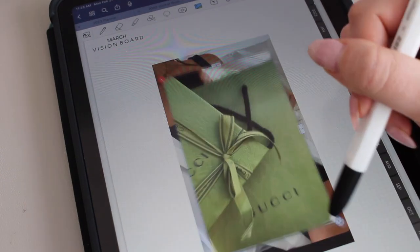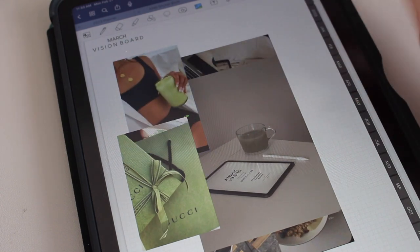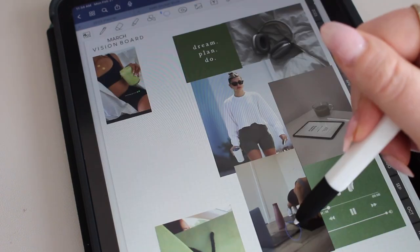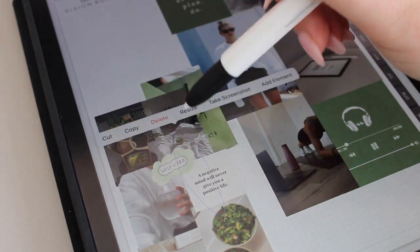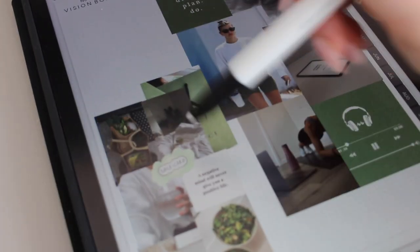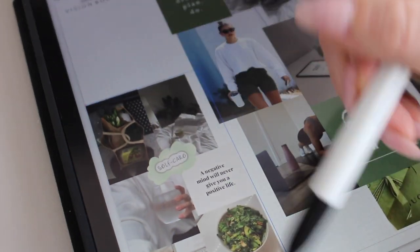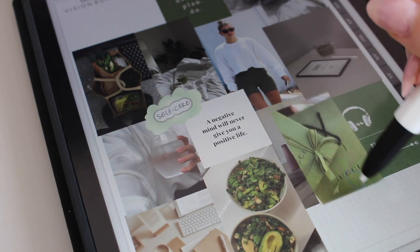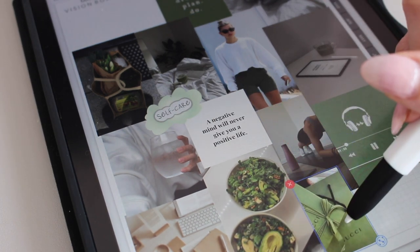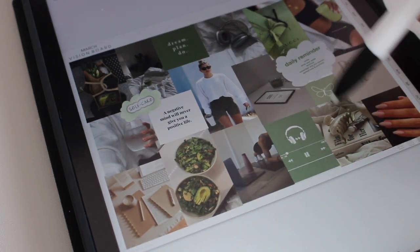I'll go through and save all the pictures that I like from Pinterest, and then I add it directly to the planner. You could add it to Canva and create it that way, but I think this is easier because you can play around with the shapes and sizes. Just play around with it until you like it, you know? This one I love because I went with a green theme and it makes me super motivated. Let me know what you guys think. What's on your vision board this month?